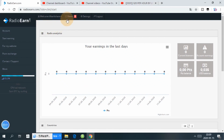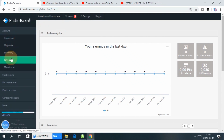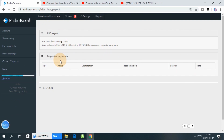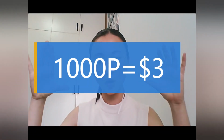You can check whether the username is the same as in my last video, and you can see my payout history. I didn't request any payout. I know many of you don't want to believe this exchange rate, but this is true. 1000 points equal $3.